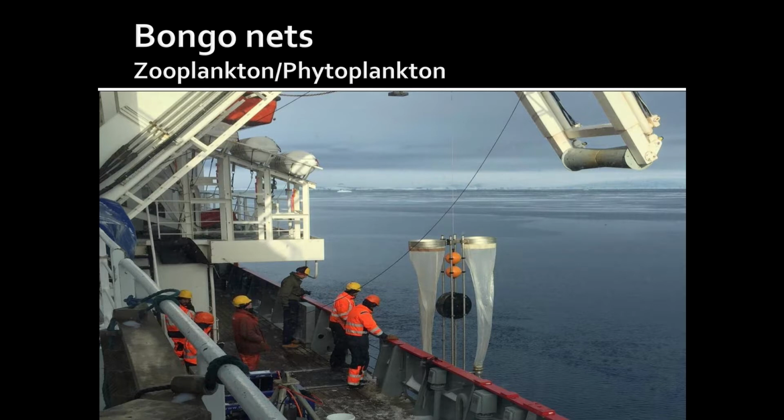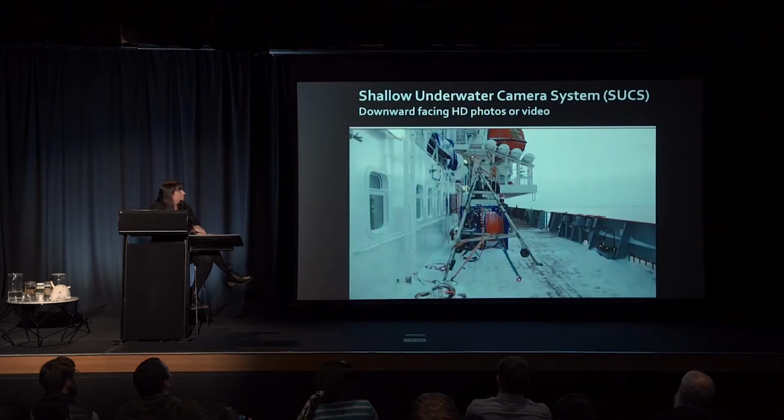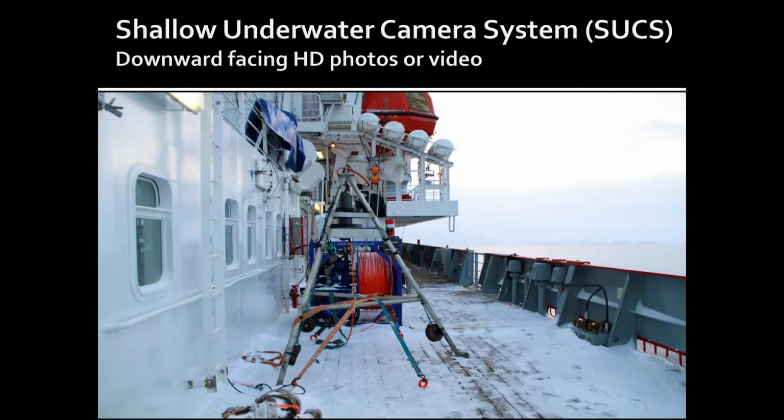There are also these bongo nets. So this was collecting at the surface and looking for plankton. And we use the SUCS, the Shallow Underwater Camera System. It looks like a little tripod here, and that's basically all it is. It's a little tripod that we pick up and move along the seafloor to see what's there.